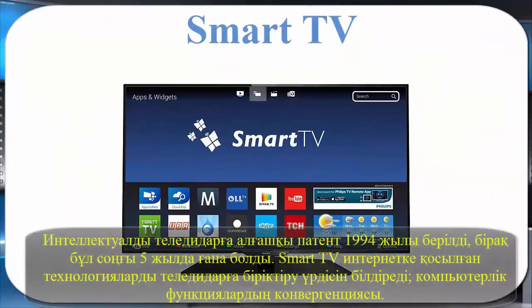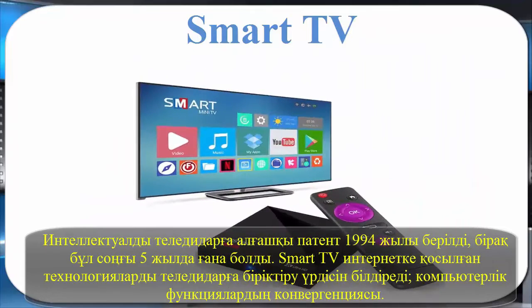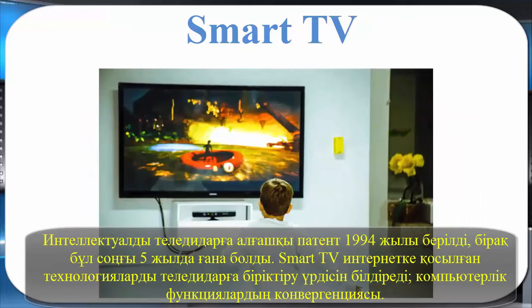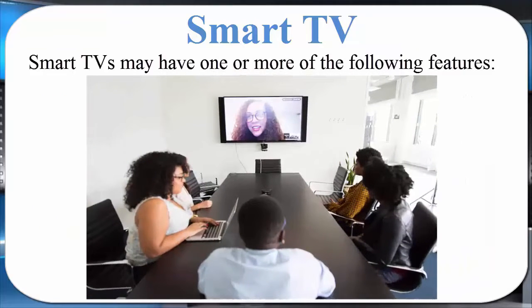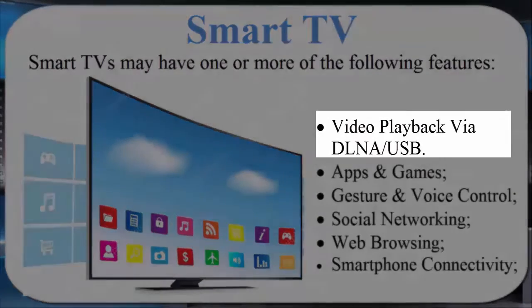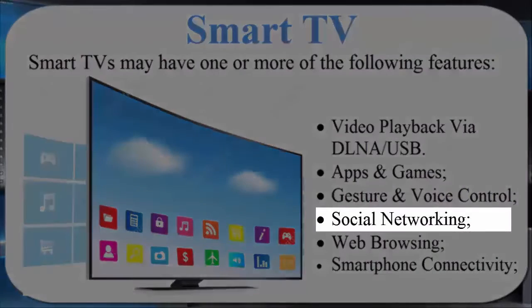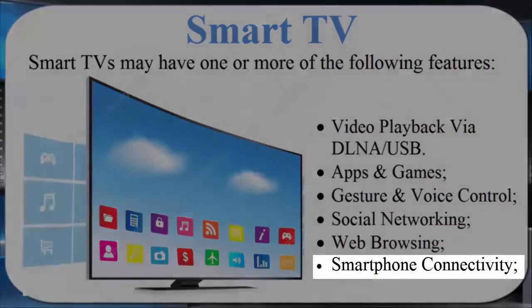What is smart TV? The first smart TV related patent was filed in 1994, though it is only in the last 5 years that it has become popular. Smart TV refers to a trend of integrating internet-connected technologies into a TV set, a convergence of computer-like features. Smart TVs may have one or more of the following features: video playback via DLNA, USB, apps, games, gateway, voice control, social networking, web browsing, smartphone connectivity.